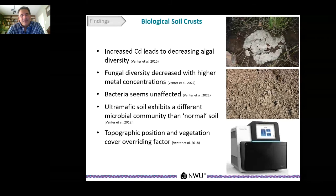We did, however, find that the ultramafic soil exhibits a different microbial community than what we would call normal soils, that are not full of heavy metals and lower nutrients. So it is a sensitive crust. It's especially adapted to survive in these areas. So any small changes in the environment do affect them.